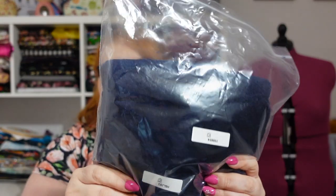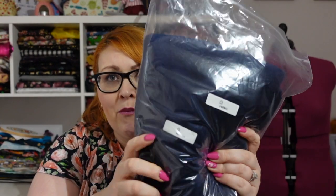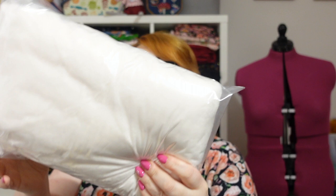I actually got two, so I got this one, the blue, with this gorgeous fluffy fabric to go with it, the navy, and I purchased it as well in a different colorway, so like beige and tan, with this cream, to make one for a friend who has also had a little boy. I thought that would be a nice present for him too.